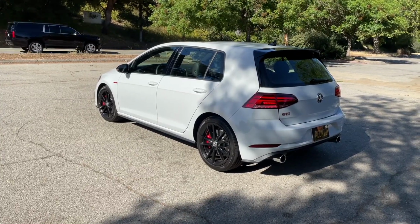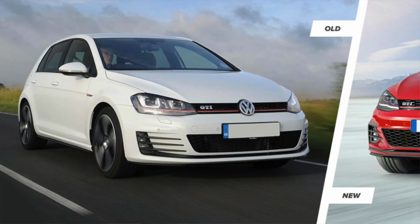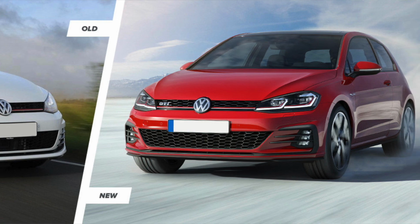Before we shift to the interior, I did want to really quickly mention that the 2015 through 2017 GTIs are the standard Mark 7, the pre-facelift, and the 2018 through 2021 are the Mark 7.5 facelifts, just for reference for those of you who are not aware.